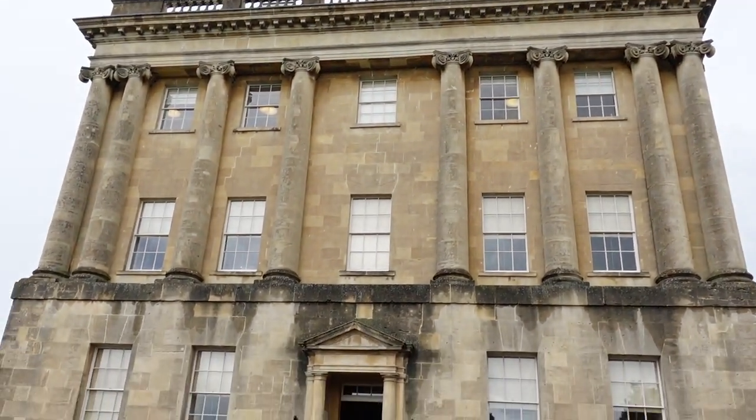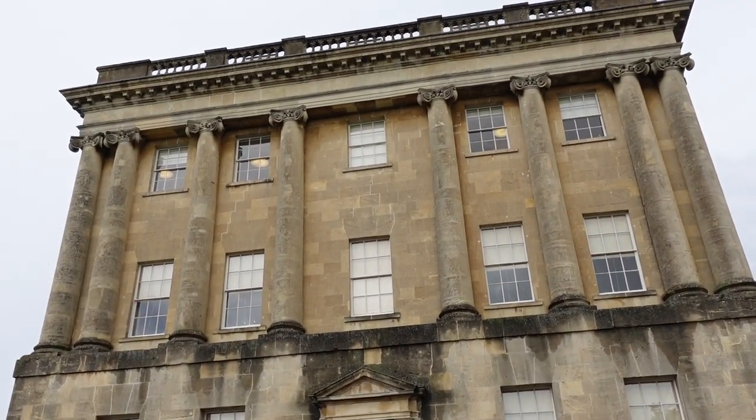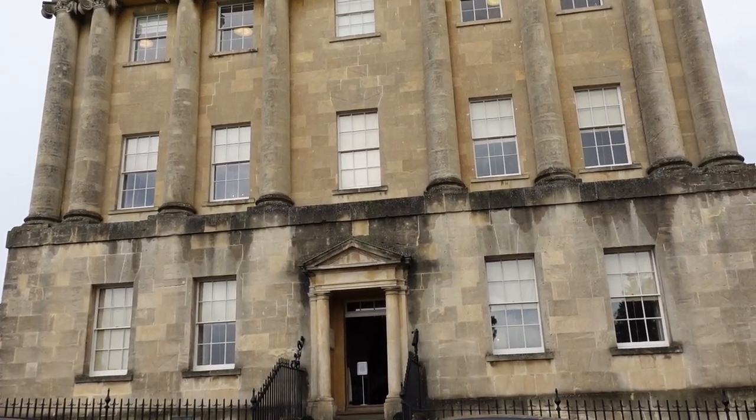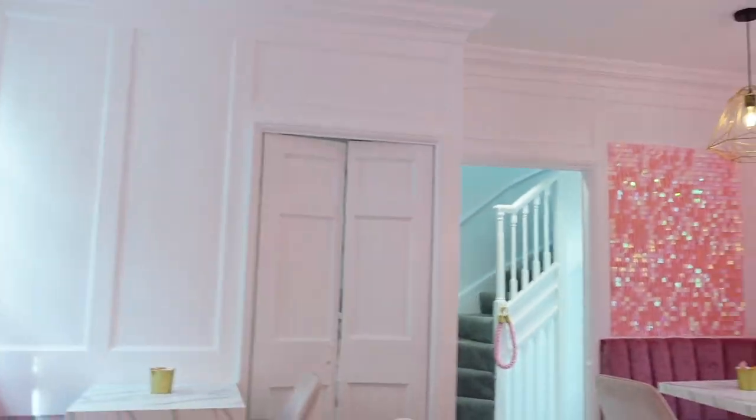This is Royal Crescent number one, and we have some Bridgerton vibes here because this is the house of Lady Featherington. We're in a very pink cafe. It's called the Little Sweet Things or something in Bath, and we are getting some sweets.